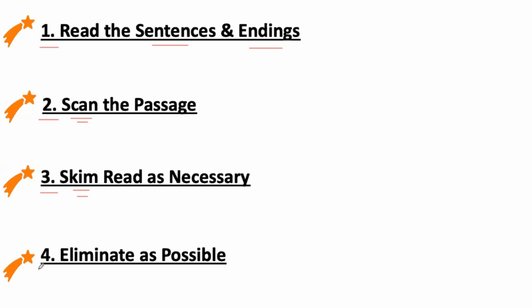And then also fourth, as we go along and answer our questions, we're going to eliminate options as possible. So if you remember, we cannot reuse any of the answer endings. So this will help us with strategy. Basically, once we've skimmed and we have a potential answer in mind for one of the questions, we can make a tiny X, just like this, by some of the answer options that we know will not work.